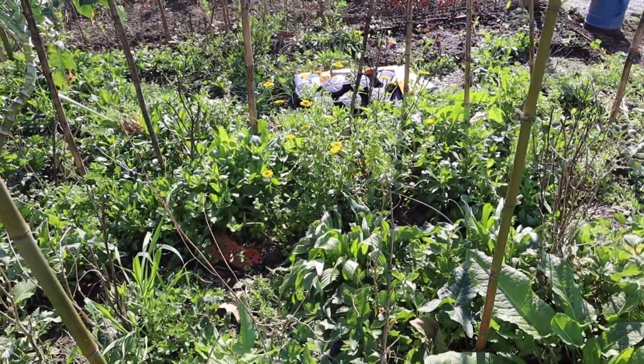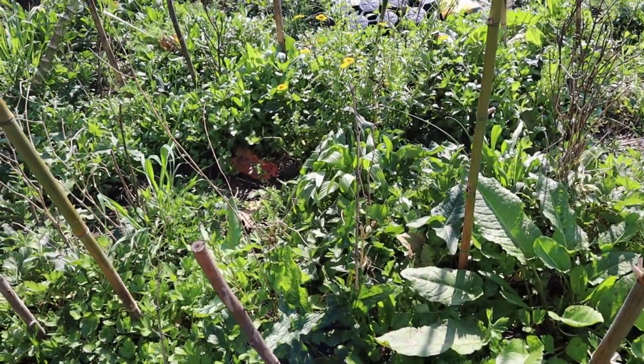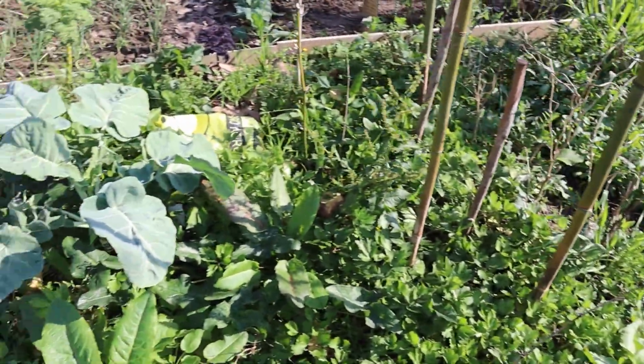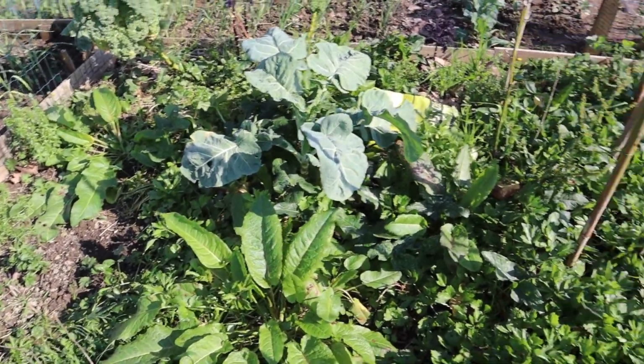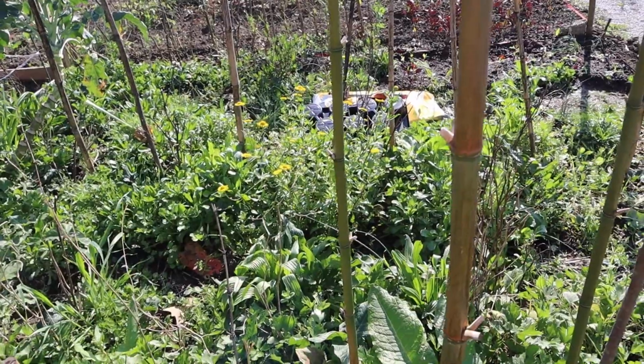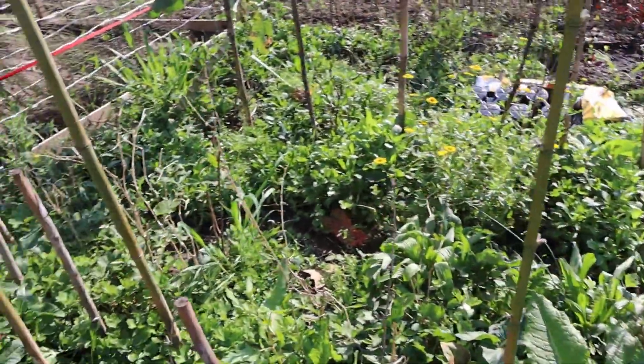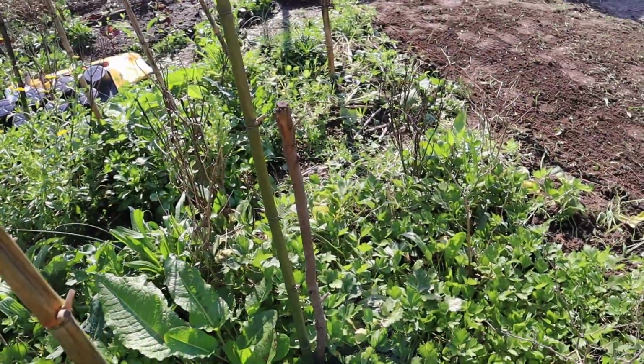and many weeds. This has never been a problem for us. We eat some weeds too. So that's it for this garden here. We're going to start planting more intensively in some days, but first we will have to get rid of quite a lot.